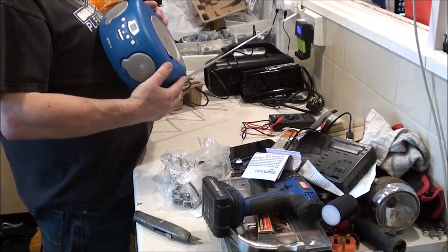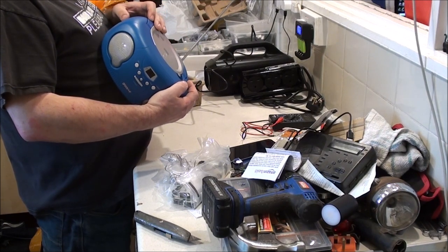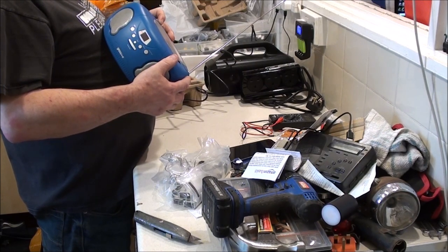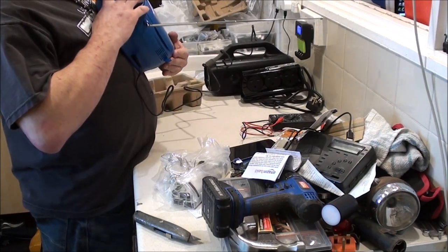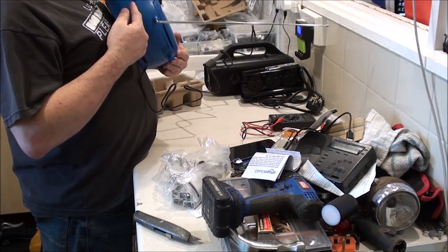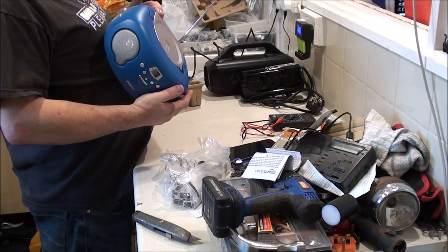Now there's tuning. That's FM. Let's turn the volume down, and this is my tuning. AUX on the side here as well. Oh, and headphones.